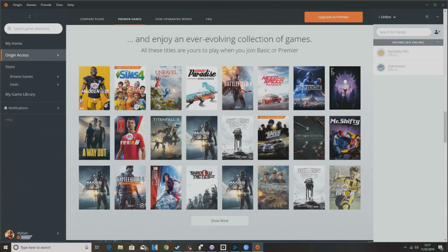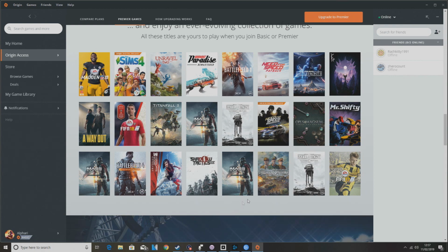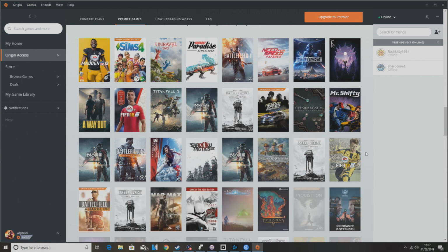And I'll scroll down. These are all the games you can play with the basic subscription. Literally, you can just download them, play them as much as you want, and then delete them. The way it works is, as long as you keep your subscription going, you've got full access. As soon as your subscription expires, you obviously lose access, but if you just pay £20, you're going to get a hell of a lot of content over the years.